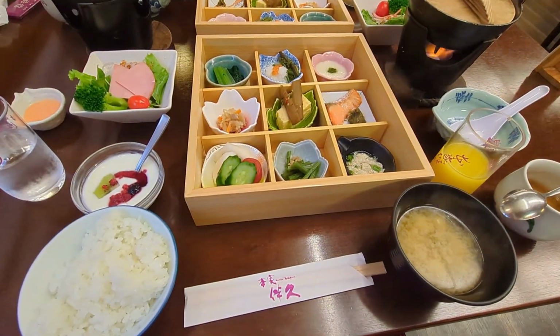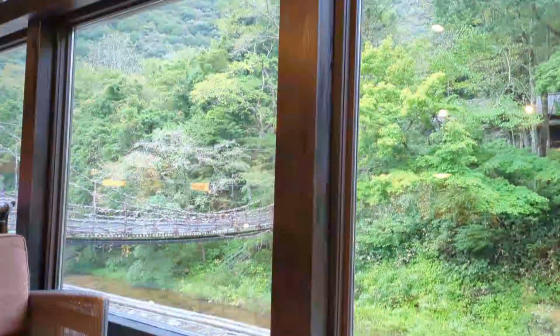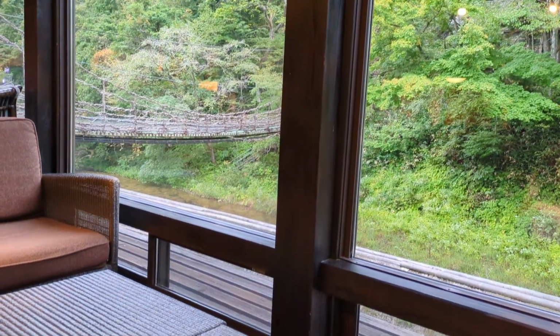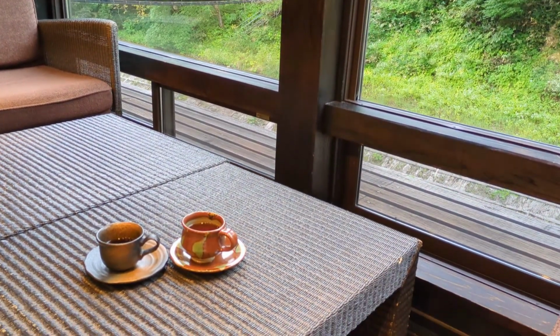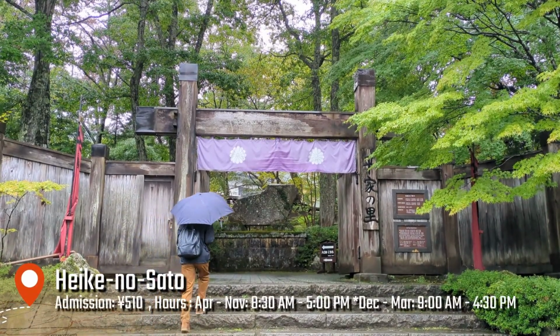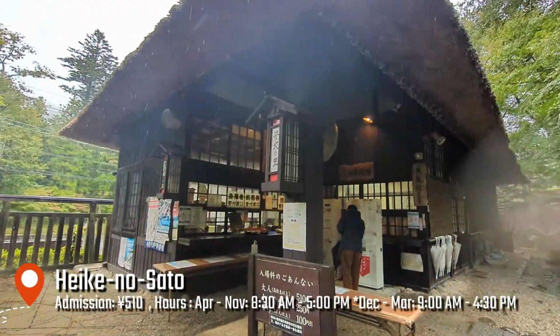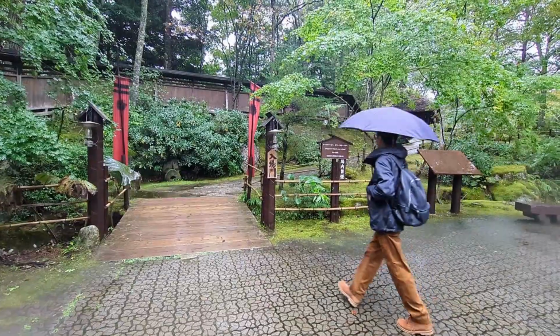This is the ryokan's breakfast. The vessel on the right is Japanese steamed brothy custard. After having coffee, it's time to check out of the ryokan. If you walk for about 6 minutes from the ryokan, you'll reach a place called Heike-no-Sato. I arrived for the visit at around 8:40 because I wanted to catch the 9:35 bus.